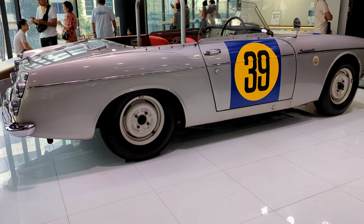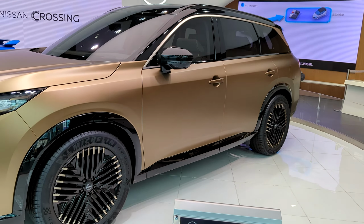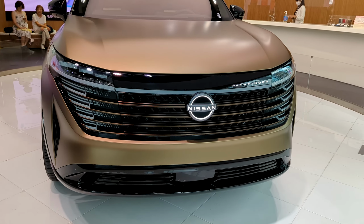Called Datsun Fair Lady 1500 here on display. Some more specifications. Very cool car. I like the roll bar. Or roll cage. So they also have this cool Pathfinder concept on display. Quite cool, they're big wheels on there. I think it looks pretty cool. I quite like the front end with those lights. That's really cool.